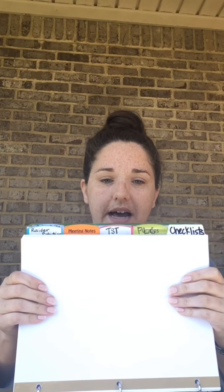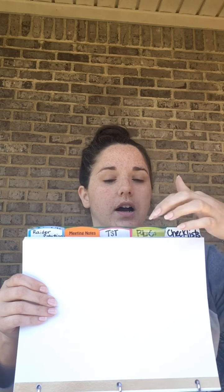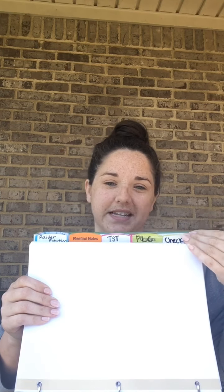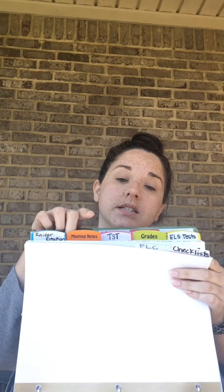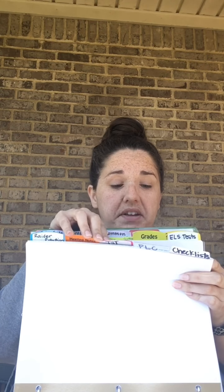So, here are all our dividers, and I've had to add some through the year. PLC, that's when the teachers get together and plan all kind of good stuff. Checklist. Oh, this is my favorite tab, and you'll see why. Then we have radar rotation, which is our intervention time. Meeting notes. This is every staff meeting we have. We usually have an agenda, and I put it in here. TST, that's when we meet. It has all our forms and stuff in it.